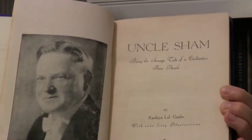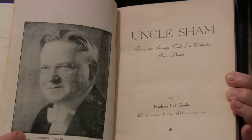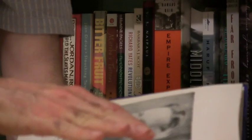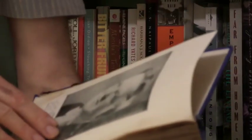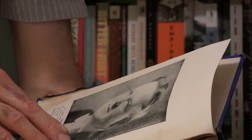Here's an oddity. This is something you might enjoy. This is a book that actually I bought on my honeymoon up in Maine. It's called Uncle Sham, and it's from India, and it contains various insulting and catty things about the United States, and it was published in India in the 1930s. Written by? Written by Kanhali Lal Gaba.